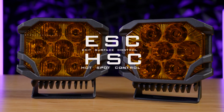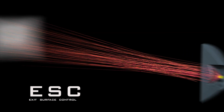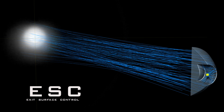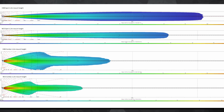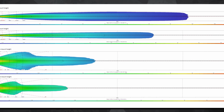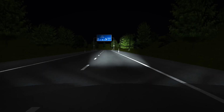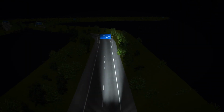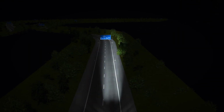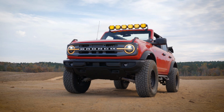ESC, which is short for exit surface control, allows us to manipulate the horizontal and vertical distribution of light within the beam pattern. This is particularly valuable for enhancing width and foreground characteristics. Now the HSC, which is short for hotspot control, allows us to optimize the vertical location of the hotspot, which is particularly valuable for maximizing long-range visibility. Both of these techniques are used throughout the BigBanger lineup to ensure we're confidently delivering the perfect combination of intensity and distribution for optimal visibility.